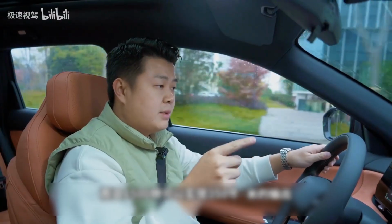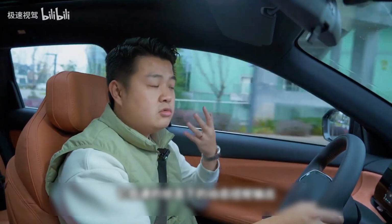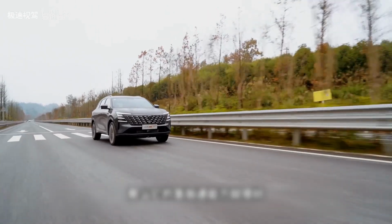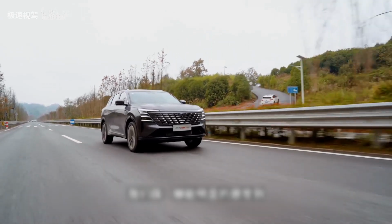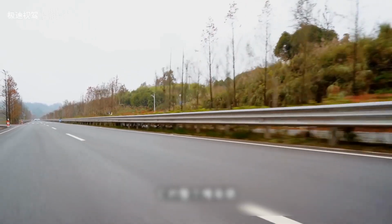We'll discuss the acceleration and transmission performance of the Changan CS75 PLUS Ultra. This segment will highlight the advantages of its powertrain. Another advancement in this powertrain is the addition of the Intelligent Energy Management System. This system allows the car to adapt to different driving conditions.